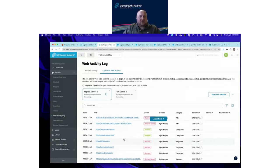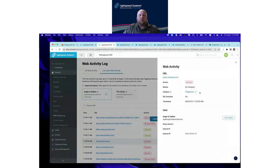You can take action directly from this report. If I click on this, I'll get the flyout window, and I can go ahead and recategorize something if I want to. While a device is being controlled by live activity, any adjustments that you make in the filter will apply to that device in real time. This is where it comes in very handy to do any type of troubleshooting. If students are unable to get to something, you can make the adjustments and then, in real time, make sure that they're able to get to that again.